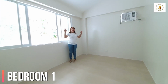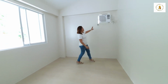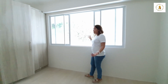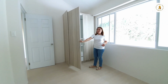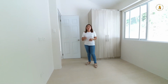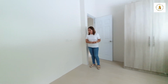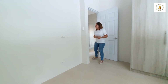Bedroom number 1 is quite spacious that it can fit a double-sized bed. So we already have this window-type air conditioner. And we have these wide windows so that you can conserve energy, especially during the day. And a built-in cabinet for your kids. So this house is really ideal for a family with 2 or 3 kids because they can have one bedroom each. Aside from that, we have here the provision for the cable TV and the plug for the mounted television. So now let's go to bedroom number 2.